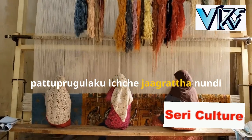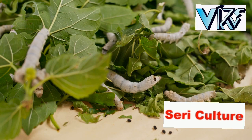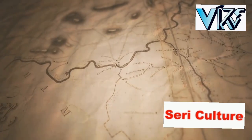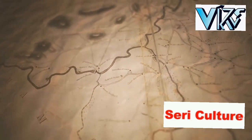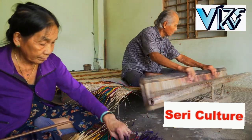Section 9. A legacy in threads. Our journey through the world of sericulture has come to an end. We've witnessed the incredible journey from tiny silkworms to luxurious silk fabrics. We've explored the meticulous care involved in silkworm rearing, the delicate process of silk extraction, and the artistry of weaving.